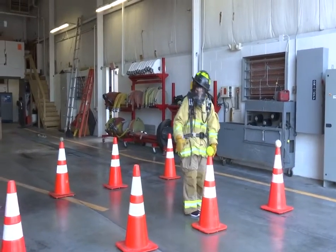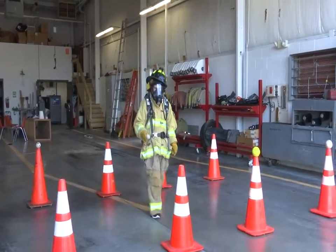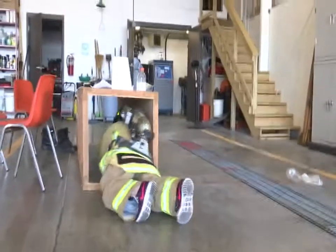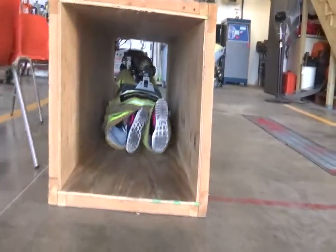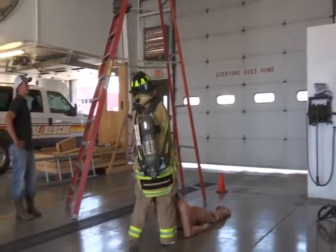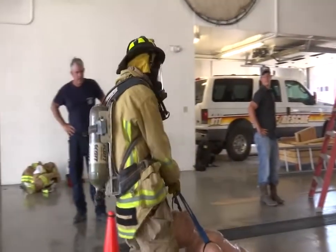They're already exhausted. They're winded, and now we ask them to do very fine motor skill stuff to move the 2 softballs and 2 baseballs from the top of one cone to the next. But the test doesn't come to an end there. Next, they climb through a confined space simulator through the tunnel, and then they simulate a rescue. They drag a 150-pound mannequin 20 feet.